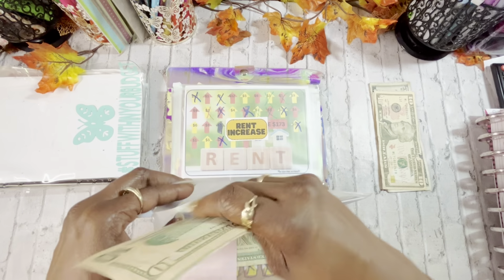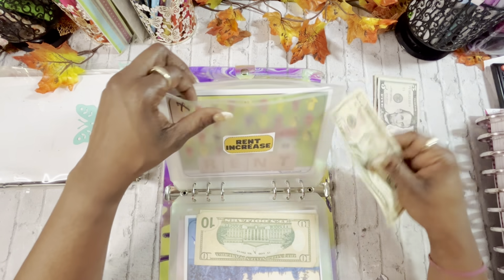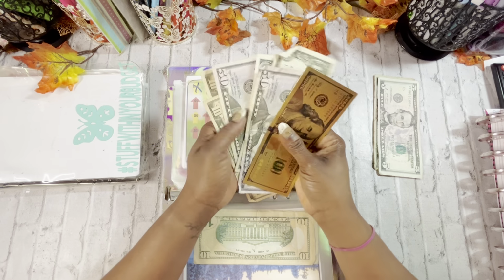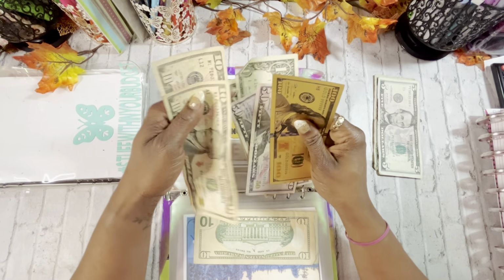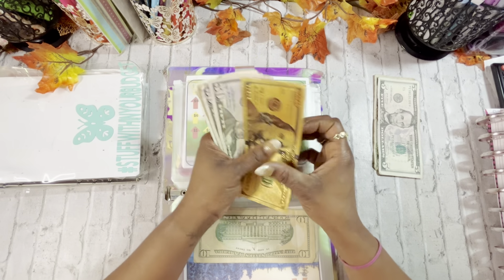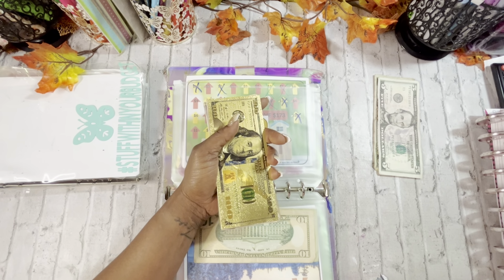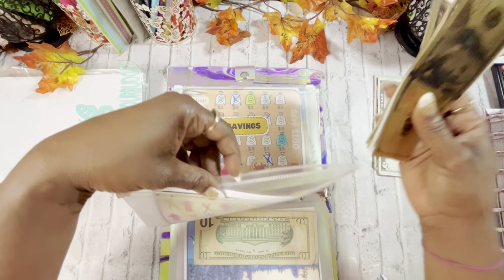All right. Rent increase is going to get 10. All right. So rent increase now has 150, 210, 20, 1, 2, 222. Good number. 222.